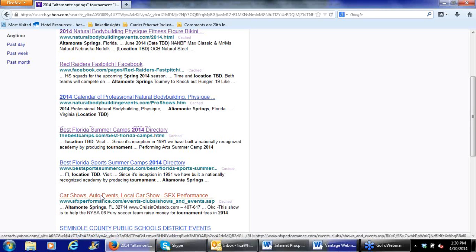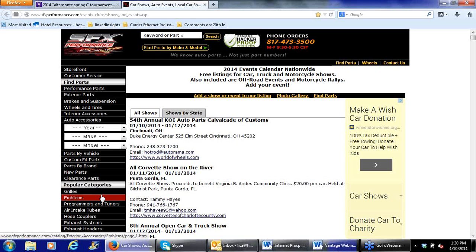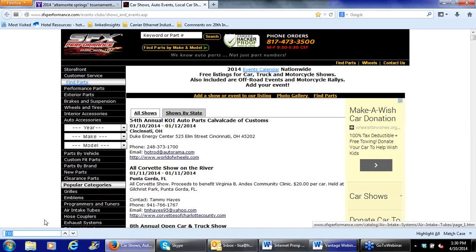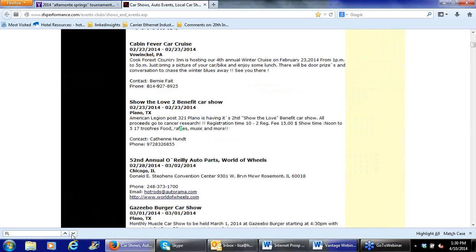Here's another one that I found for car shows. This would be great for all of you, people that are coming in for car shows. And do the same thing, look for the TBDs, or you can look for the ones in your area. So if I want to look at all the ones in Florida, it just takes me from one to another, and all the way down.